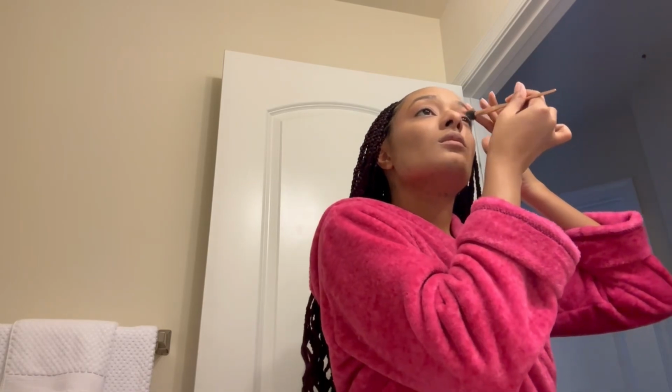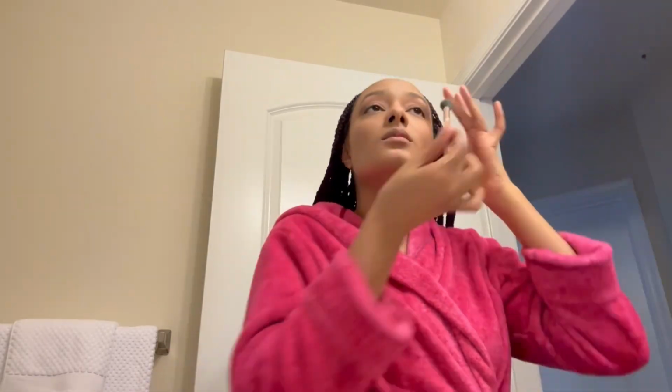So I'm just going in my crease with a nice warm brown color. And then I go in with a darker brown color on the outer corners of my eyes, and I'll use whatever is left over on the makeup sponge that I use to do my highlight to cut that so that it doesn't look messy. And I'll set that with whatever's left over on my little makeup pad. So yeah.